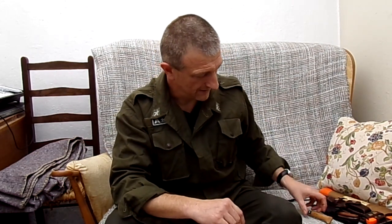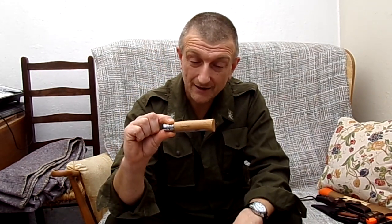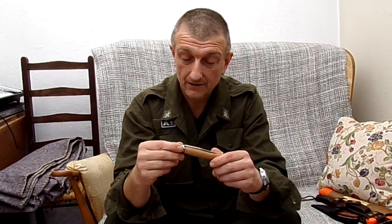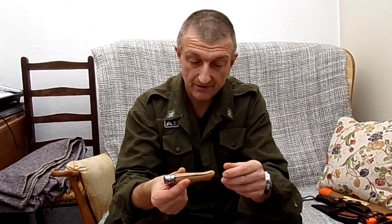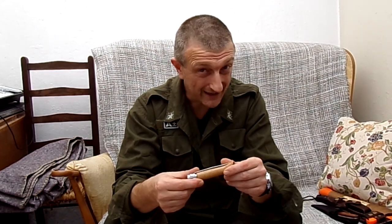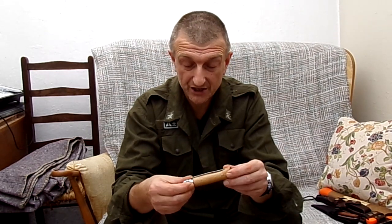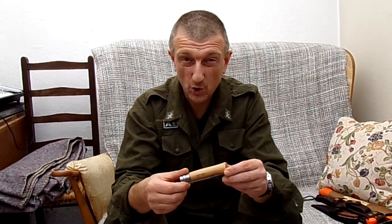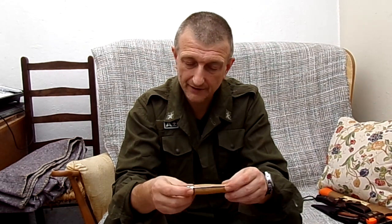Breaking it down into categories really. Little things. The Opinel number 8. Cracking little knife. Small, cheap, lightweight. It is locking, so that could cause you an issue, but it doesn't look offensive. You know, it's not a big zombie knife.